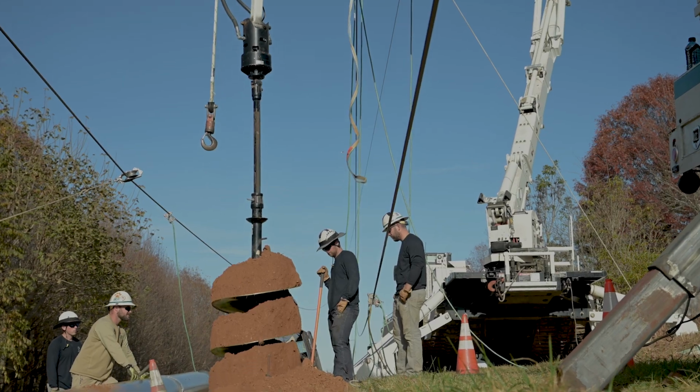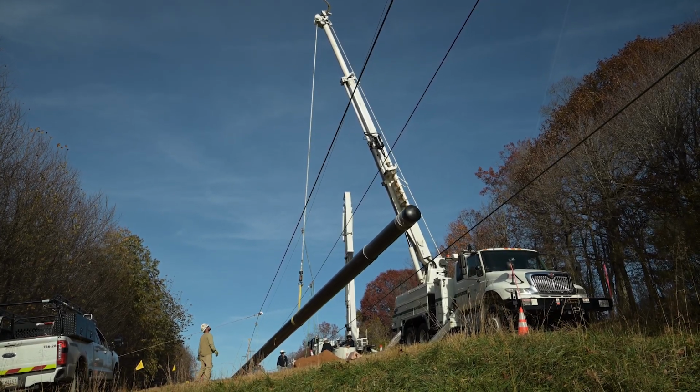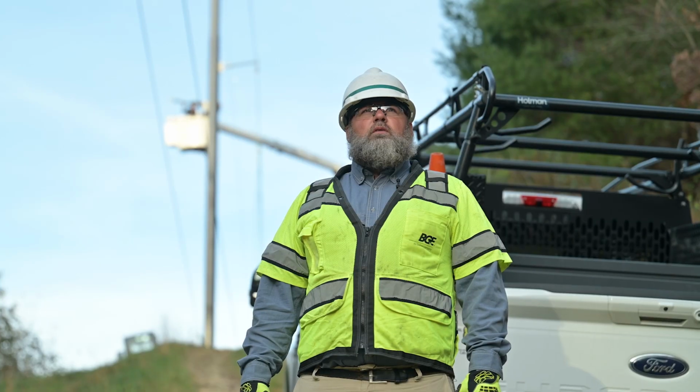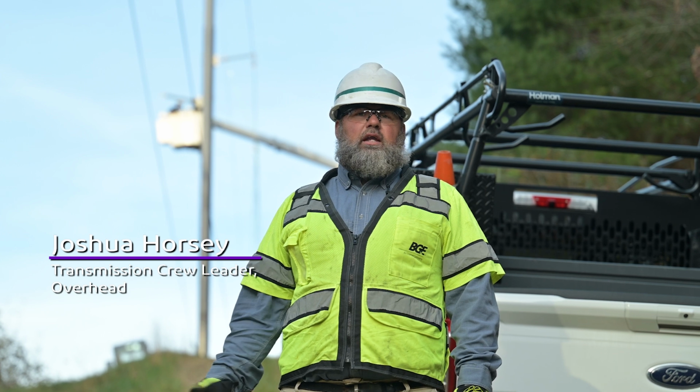Going with the fiberglass poles, a couple of the benefits are they can last longer and we don't have to worry about wildlife making holes and damaging the poles. The poles that we're changing out range from 65 footers up to 85 footers.